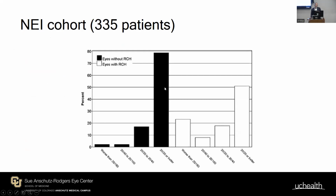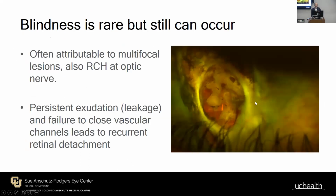So in patients who did not have retinal capillary hemangiomas, the majority of them did very well. So nearly 80% were 20/20 or better. But you can see in white over here that we've got a quarter who are bilaterally worse than 20/160, and only half who wound up 20/20.